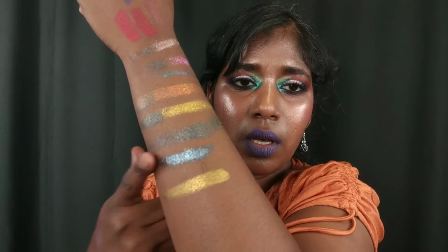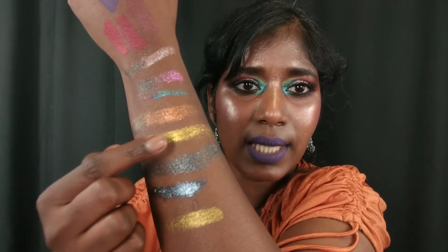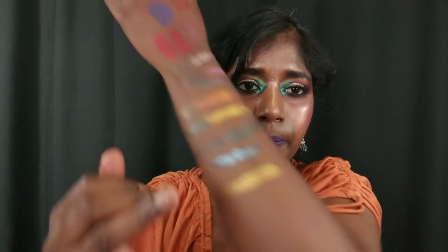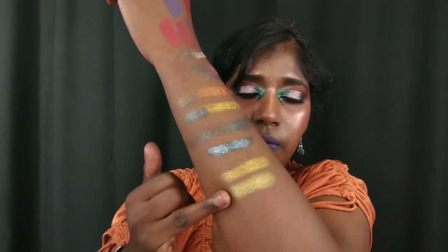Sonia from Touch and Soul. This is not a bright gold like this. It definitely has an olive tone to it, and that is Excalibur from JD Glow. Again, Molten from JD Glow is more muted than that. So beautiful. I've just been obsessed with golds like this.